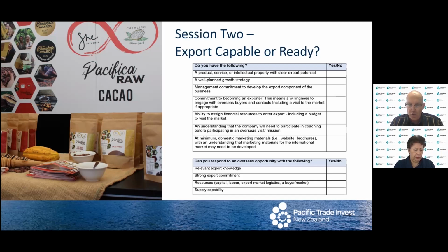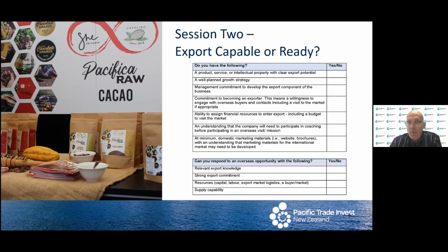What the surveys try to do is to illustrate whether your business is export capable or export ready. On the top part, where it says underneath, do you have the following, that is really establishing whether you're export capable. It goes through various questions like, is your product ready to export? Have you got a planned growth strategy? Have you got the commitment to grow the business into an export market? The commitment to become an exporter means you've got to get out to the market and visit the buyers and see whether it stacks up in terms of margin. Have you got a unique selling point?